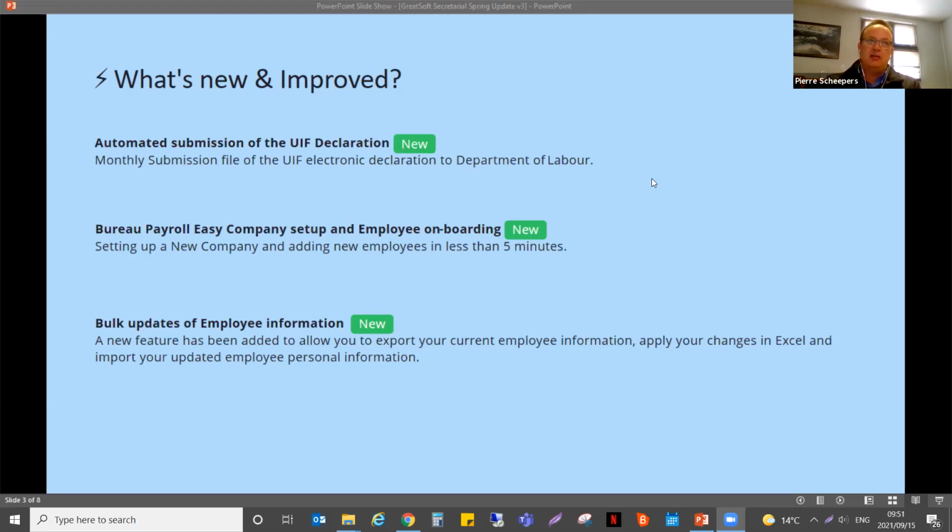Either you add the employees on a one-to-one level, or you can do a bulk import. We've done a quick test internally on our site, and you can have a whole company, a whole new client, set up in less than 5 minutes, which is massive in the world of payroll. Bulk updates of employee information.